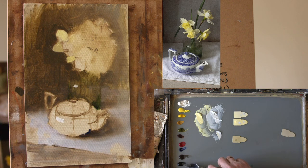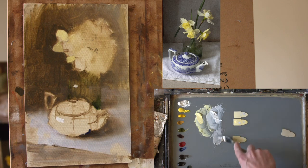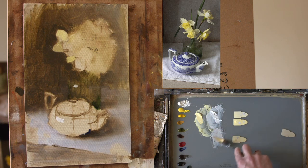And this is how I mostly mix. I've gradually simplified the process of mixing color so that I mix a general light and shadow color. And I know that partly by looking and judging, and partly just from knowledge from painting a lot of cubes and spheres and various different objects.